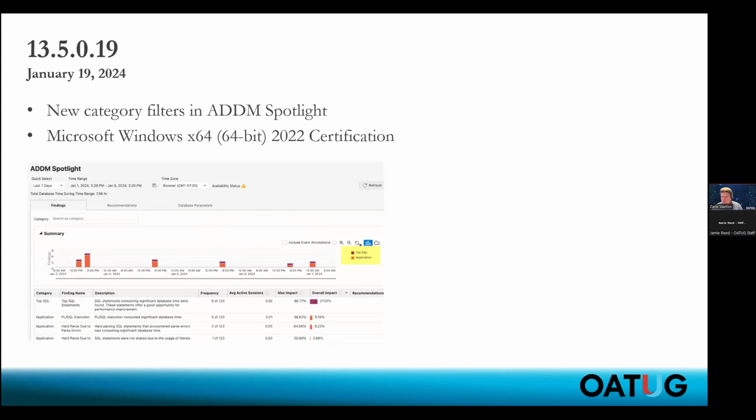It adds more to the filters. So you can just filter on particular recommendations in ADDM inside that ADDM spotlight. And it's finally certified if you want to put your OEM device, not on a Linux box, but on Windows 64 or Windows Server 2022. You can now put it on there.